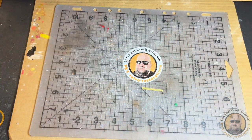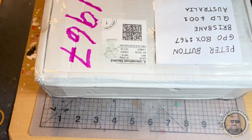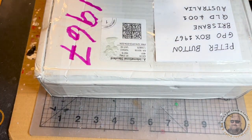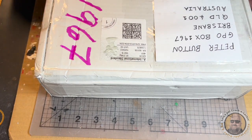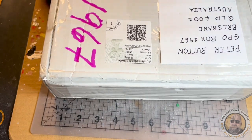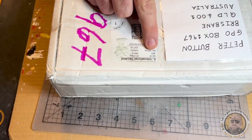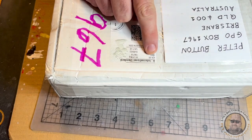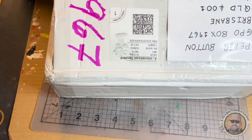Now, the star attraction today is this large box. It's come all the way from England, courtesy of Ben. Ben knows who he is, and he's spoilt me again. It weighs a ton. It's probably cost him, actually, 26 pounds, Ben. You shouldn't have done that, but anyway, I'm glad you did.